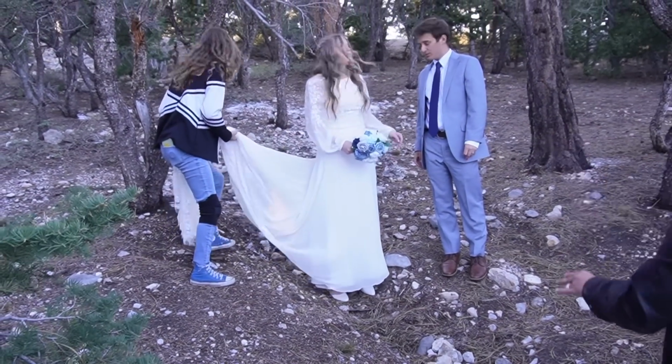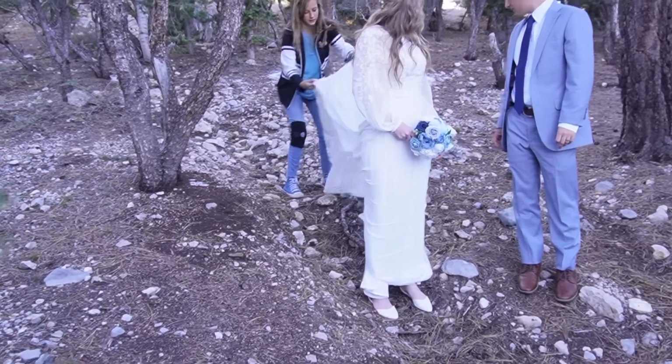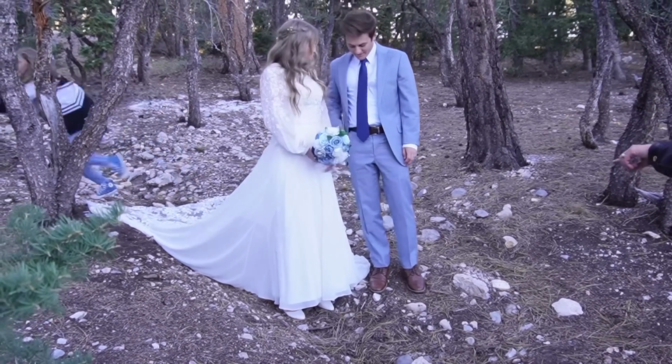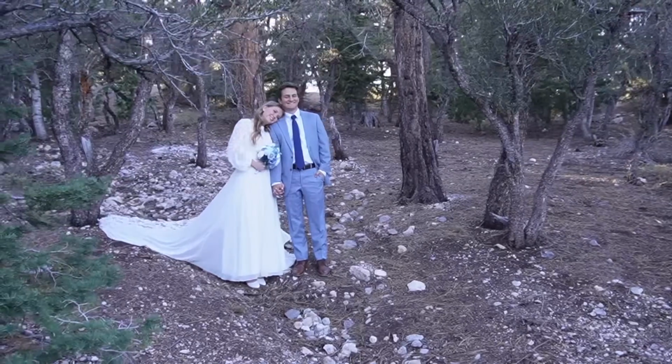Let's do one where it's straight behind her. I want to get a full on shot of both of them. Yeah. Okay, gotta find the bottom to it. Can you guys hold hands? Amen to that. Oh, perfect. Can you put your hair behind your ear?